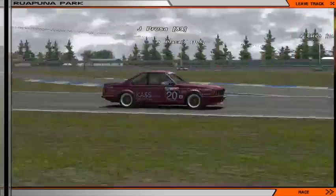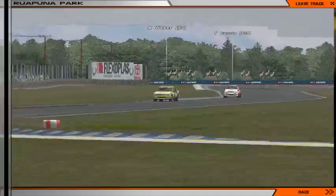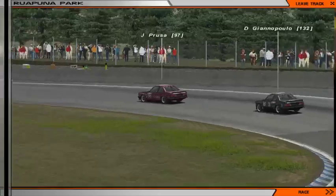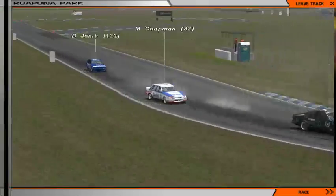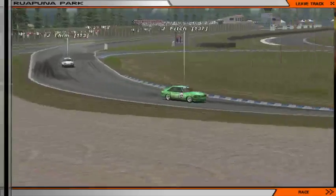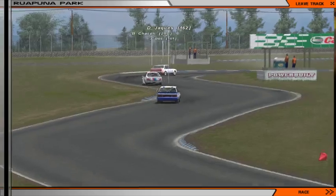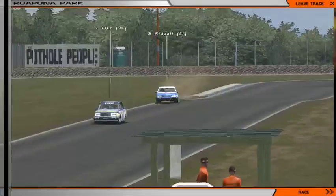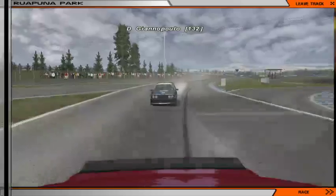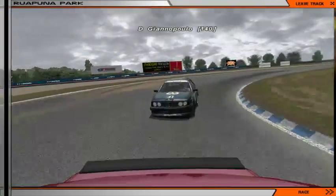This is probably as fair a fight you'll get in this championship, since both cars are of the same make and model. And also looks like, apart from that fight between, well, unfortunately Mikael Drexler is out of this race as well. Apart from that three-way battle further behind, this is definitely the closest battle on track, so let's keep on watching here.